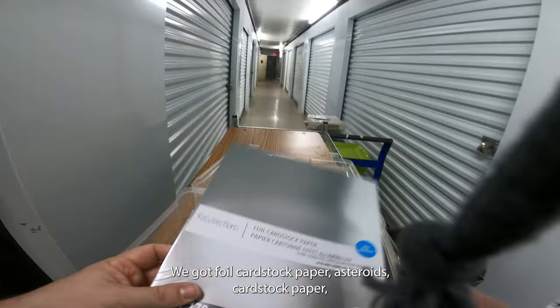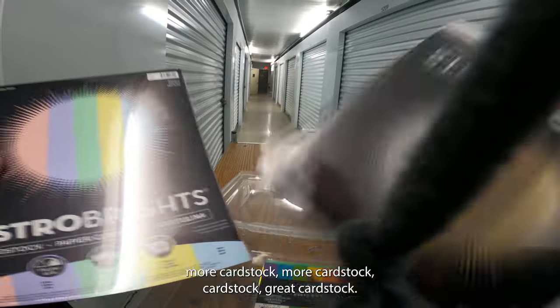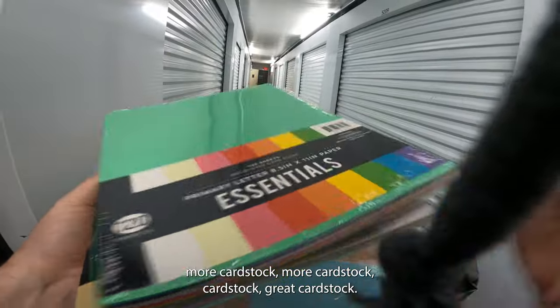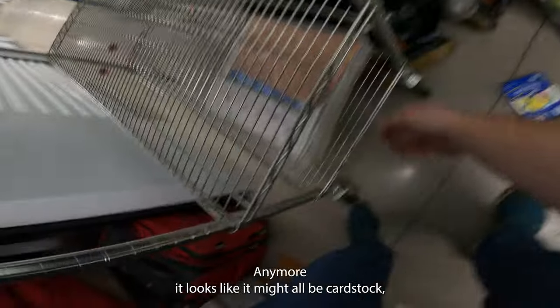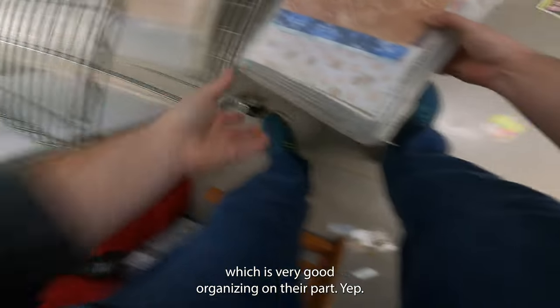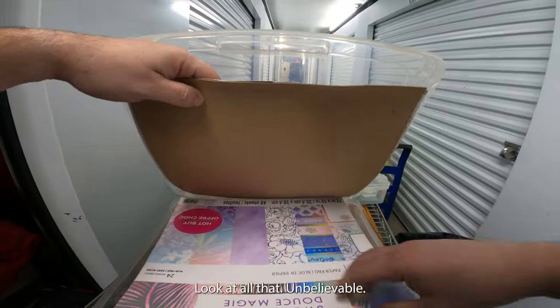We got foil cardstock paper, Astro Brights cardstock paper, more cardstock, cardstock. Hooray, cardstock. All right, any more? This looks like it might all be cardstock, which is very good organizing on their part. Yep, look at all that.